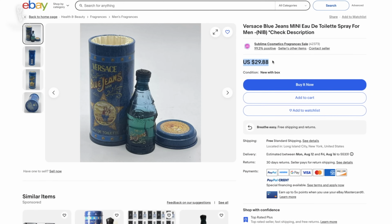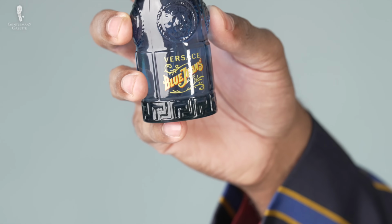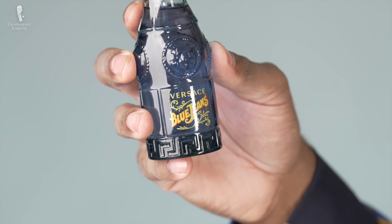Versace markets this fragrance as a classic that, like a good pair of jeans, won't let you down. It is available from several retailers for about $30 for 3.4 ounces, and comes in one of the more interesting cases and flacons that we're discussing today.